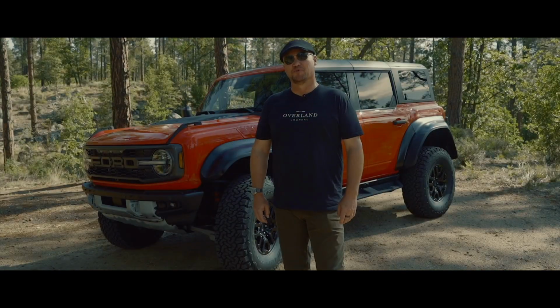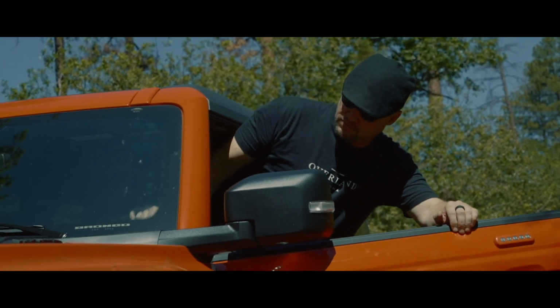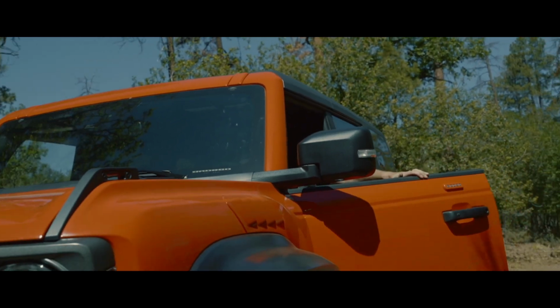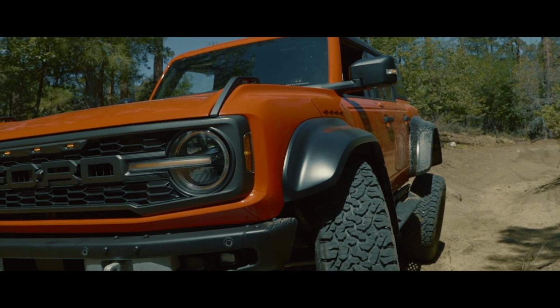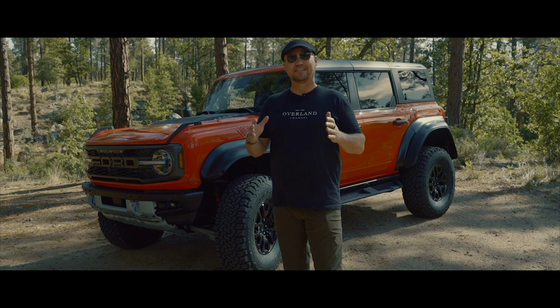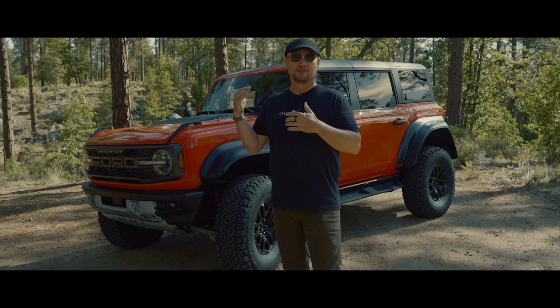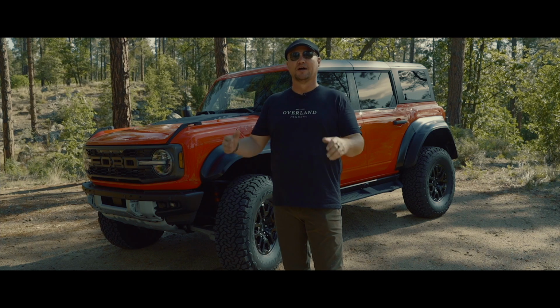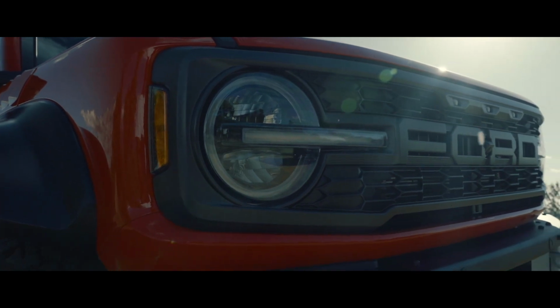Hello, I'm Scott Brady with Overland Journal and Expedition Portal, and I'm here on a beautiful monsoon morning with a beast of a machine, the 2022 Ford Bronco Raptor. Now, this is the newest of the Bronco models, and they have an extensive lineup that can go from everything from a base model two-door all the way up to this ready-to-jump Raptor model.